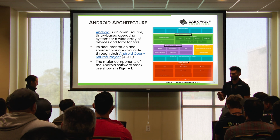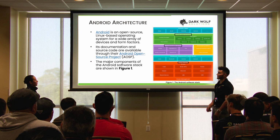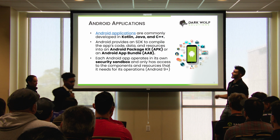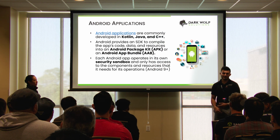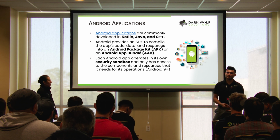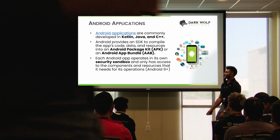This allows us to actually go in and manipulate our Android application as well as the ecosystem. So really cool stuff there. Next, we're going to get into Android applications. Currently, Android applications are written in 3 different languages, those being Java, C++, and Kotlin.